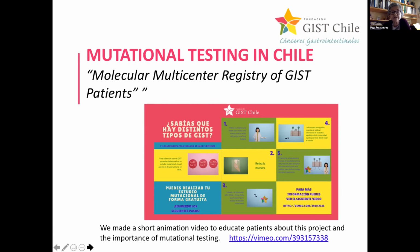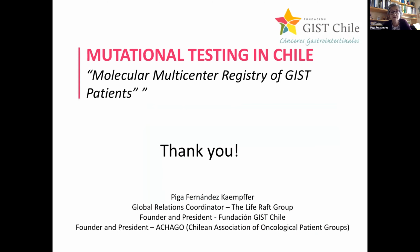In the first place, they have to go to their doctors, ask for the order, then go to the hospital where the surgery was made to retrieve the tissue sample, bring it to us. We take it and send it to the pathology lab, and once we have the results, it is sent to the patient and also to the treating doctor, the doctor who's treating the patient. So everybody has the information. I tried to squeeze everything into 3 minutes, but any questions?